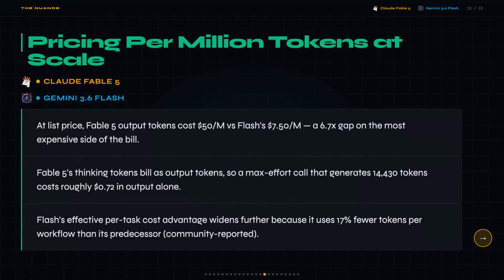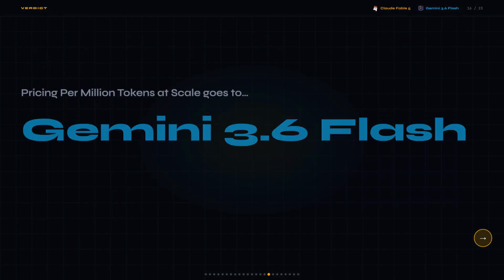To be fair, Fable 5's thinking tokens bill as output tokens. So a max effort call can rack up 14,430 output tokens and cost around 72 cents in output alone on a single prompt. But if your tasks are simpler and you run Fable 5 at low effort, output drops to roughly 1,920 tokens. So the real cost depends a lot on how hard you're pushing it.